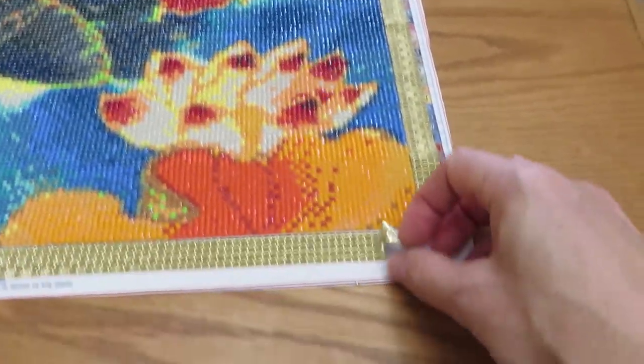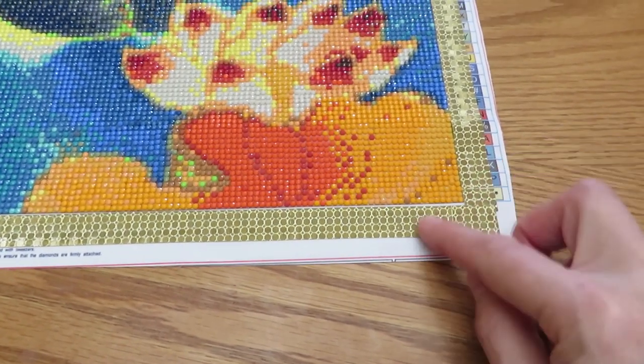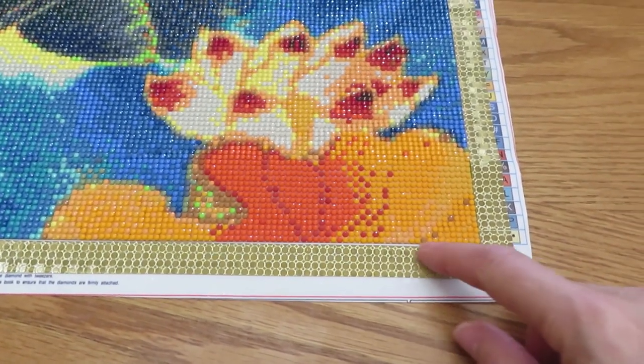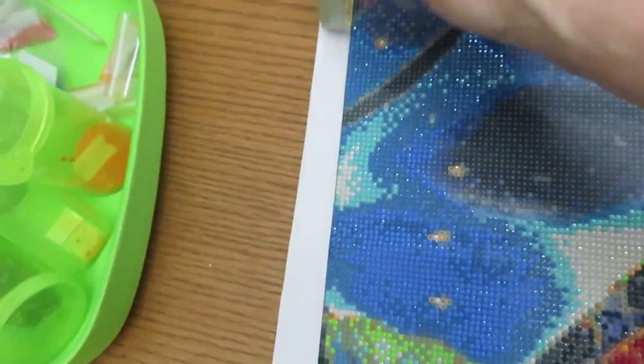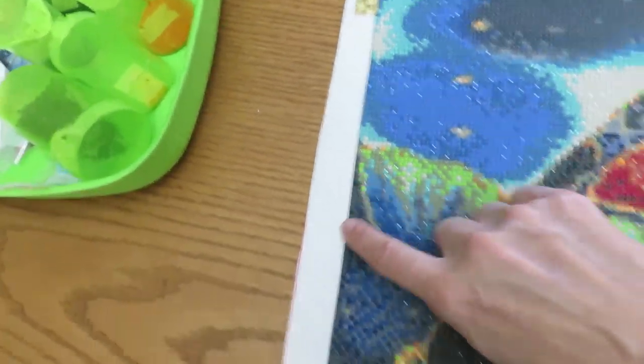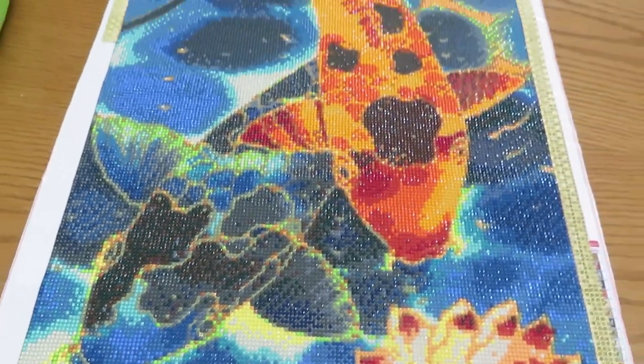And I will pull out this washi tape, because they don't stay. And I don't really need them. There's no excess glue, barely any. And this one, see, from this side, just doesn't want to stay, because there's no excess glue. So this is a really good canvas. It doesn't have glue sticking out on the edges.